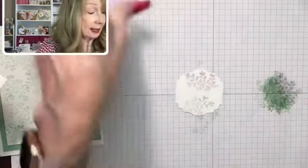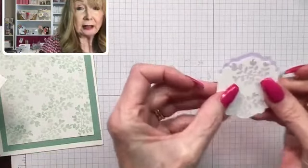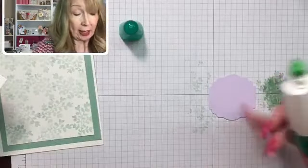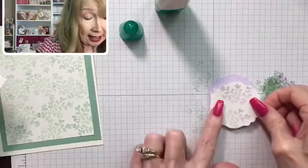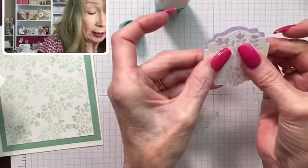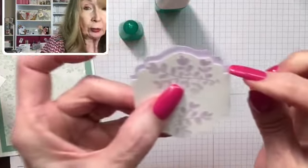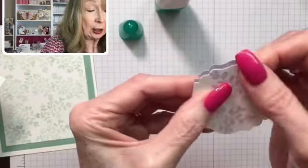Now you can use Stampin' Dimensionals if you want to feature one piece on top of the other, and I've got it angled a little bit down. Can you see that? I think that gives a nice little look. But I'm not going to put dimensionals right here this time. I'm going to just adhere it with a little bit of my glue and pop it down there. Let's see. The trick to this is to get the flat edges to match. And the distance right here, can you see that? The distance between the white and the purple posy is the same, and that makes it work.